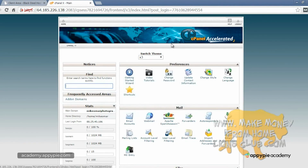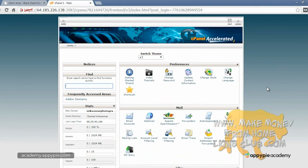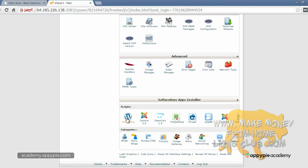And here you are on the back end of cPanel. Now, I know this looks a little scary, but honestly, do not worry about what most of these buttons are, what most of this stuff does. You won't have to use most of it. Honestly, I never use most of the stuff, and I don't know what half of it does. It's not a big deal. Once you're at this screen, all you want to do is scroll all the way down, and you're going to click on WordPress right here under Softaculous Apps Installer. So press here.